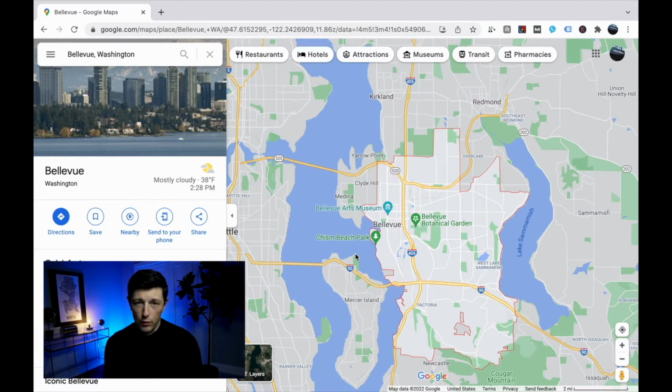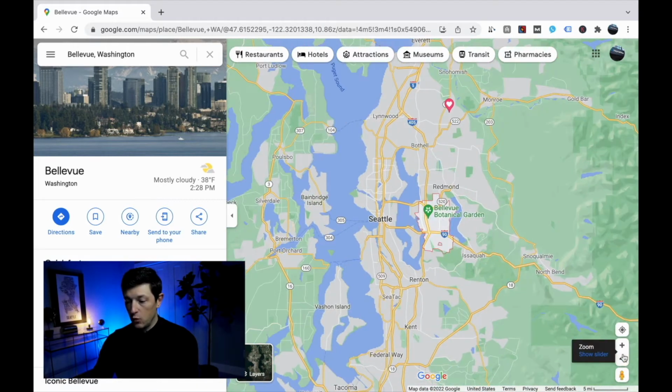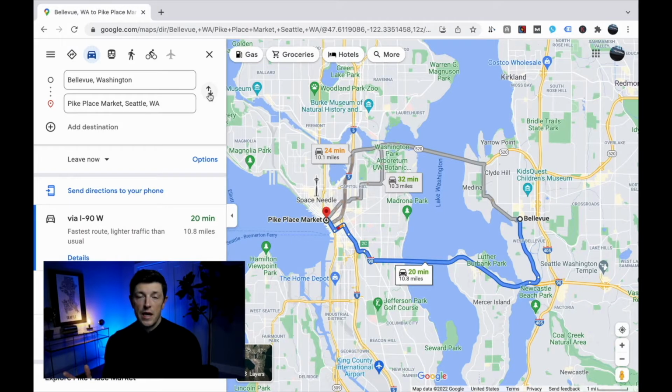The first one is the location. Because it's in the middle of the entire region, you're never gonna feel like any place is out of reach. If I zoom out here, you're gonna notice that Bellevue is in the middle of it all. So let's say you want to go down to Pike Place Market and get a craft cocktail, maybe do some shopping over the weekend. It's only 10.8 miles from Bellevue.